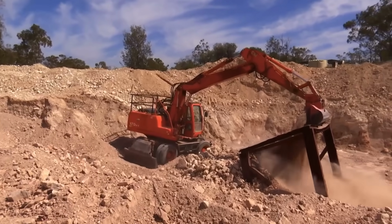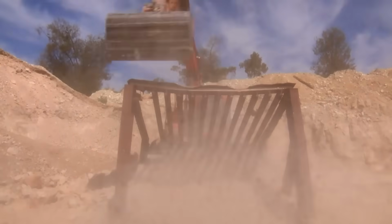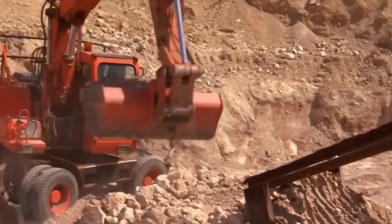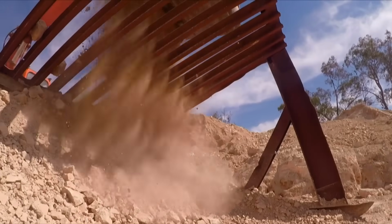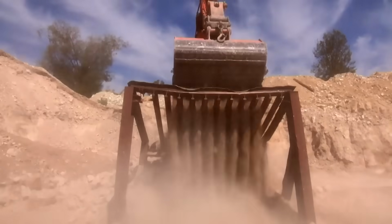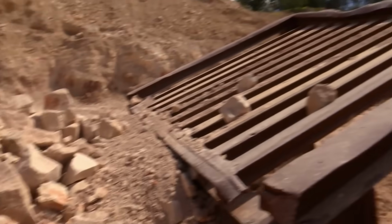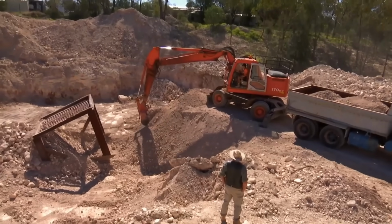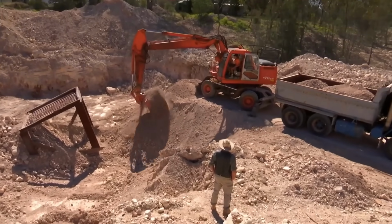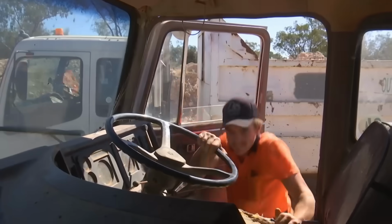This bit of apparatus here is what we call a grizzly, and it's just basically a huge sieve. So we drop the material on top, on the angle, all the big boulders that won't fit through roll to the back, and the good dirt goes underneath, and we scoop it out of there and then onto the truck. It's just a way to get these big hunks of sandstone out of the mix. We're just going to get a few trucks of this dirt, and hopefully we've left the gems in them. Then we'll wash it all down and find out.